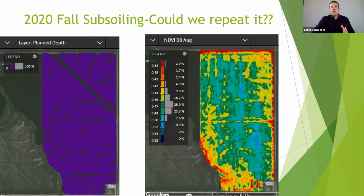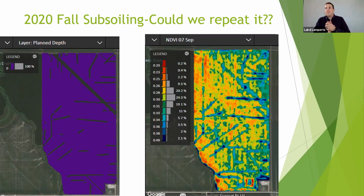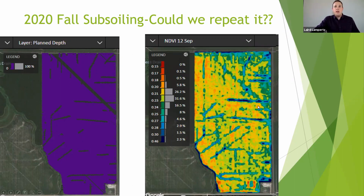Moving through July, no difference. Into August, maybe starting to see a little bit, but maybe we're looking too hard to find something. Move into September 7th. Now we got something. Now we see a difference, but it's not the difference we should be seeing. What we saw was that where we did not subsoil, we had more vegetation showing up on the satellite imagery. You can see it on this angle right here. As we move into the end of September, same story. So now we're thinking, did we just shoot ourselves in the foot?